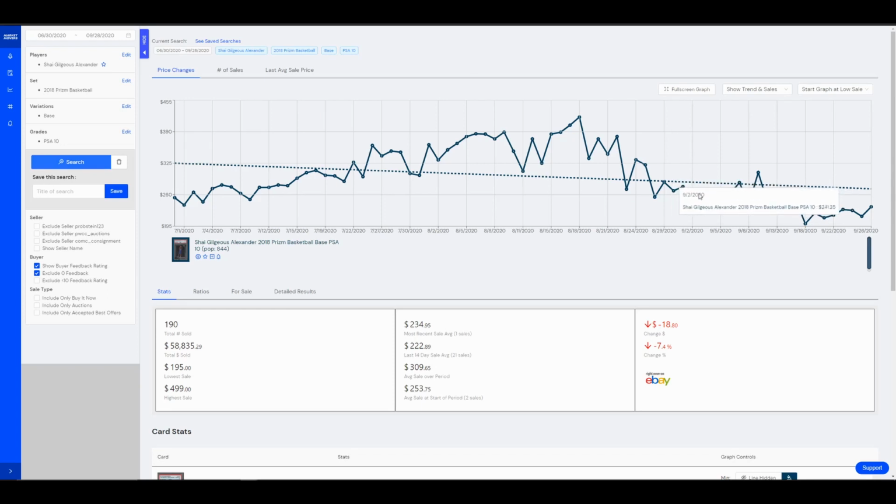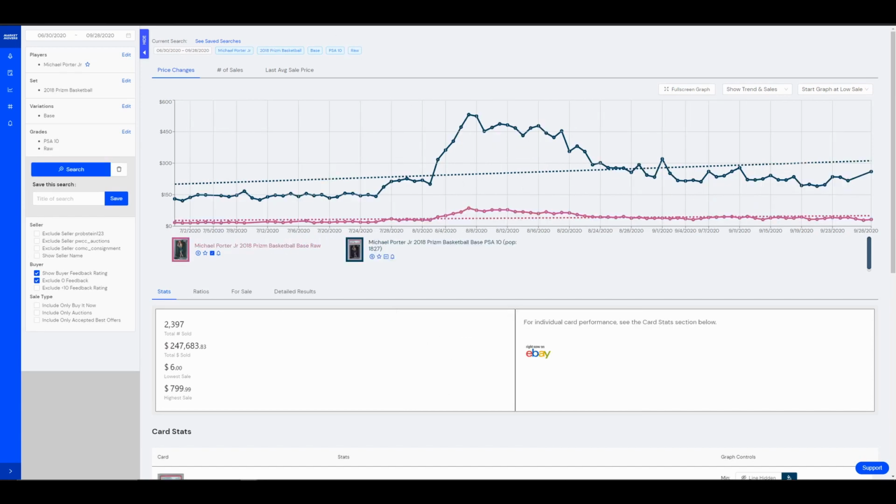You can see his PSA 10 prices kind of bounced around a little bit, but the high on his PSA 10 was over 400 bucks, and it was in the 300s for a long time. So I could easily see this getting back up to 300 at least, even if it doesn't get all the way back up to the market peak that we had in mid to late August there.